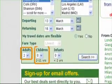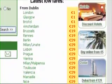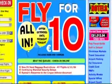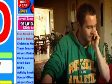You also need to say how many adults or children are travelling. There are some great bargains available, but remember that this is just the price of the seat before the taxes and charges are added. If you're tempted by an ad, remember to check if the prices include taxes and charges.